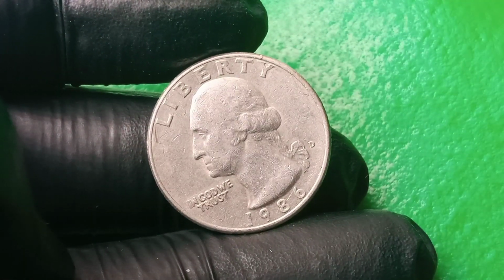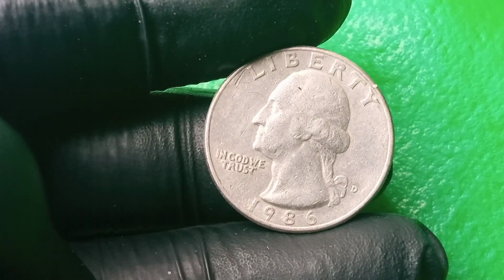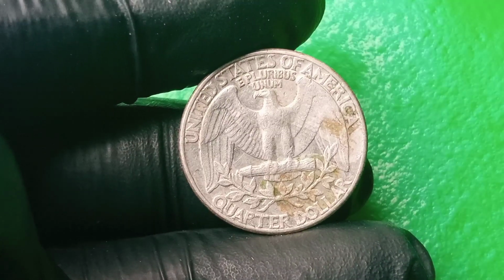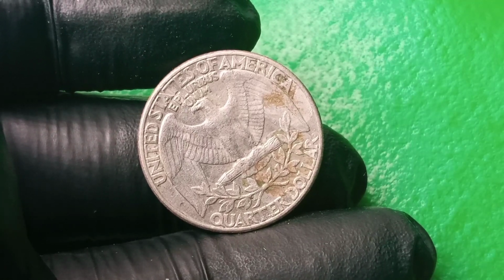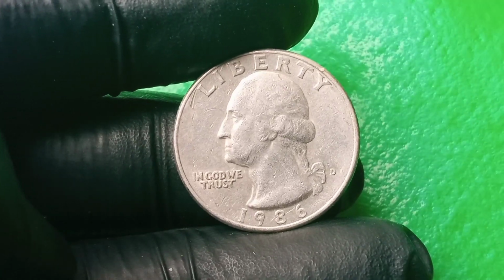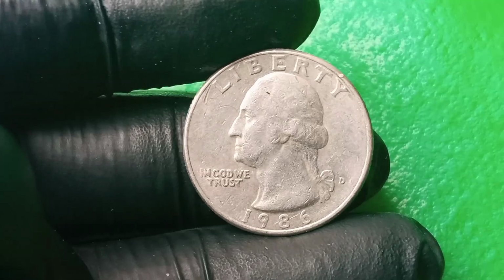And such an off-metal error is rare enough on its own, but the intrigue deepens when combined with other documented mistakes, such as a double die obverse error, where features on the front of the coin, most commonly Washington's profile, the word Liberty, the motto "In God We Trust," or the year 1986, appear to have been struck twice due to a misalignment or duplication during the die creation process. And when these doubled elements are clean, bold, and unambiguous, the value skyrockets, because they indicate a fundamental flaw in the coin's creation that passed unnoticed by the mint's quality control and entered circulation or ended up in collector sets.